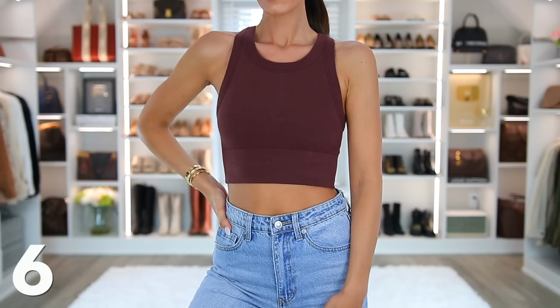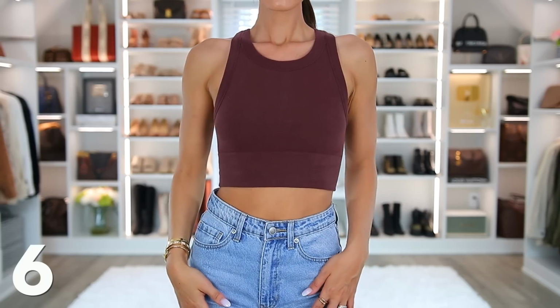We're gonna start with this. The Aldo top. This is kind of like a workout top. Am I using it like that? No. I am using this as like a crop top.